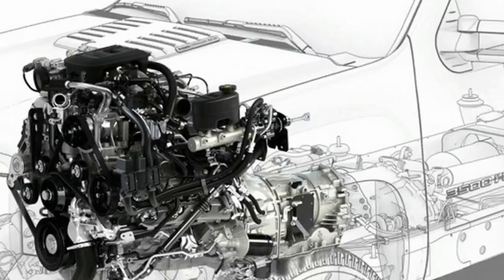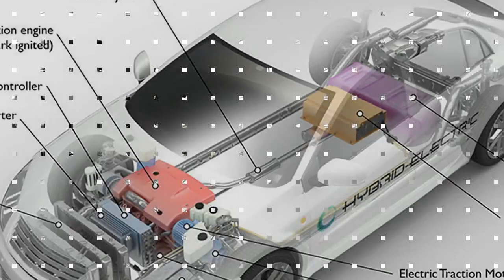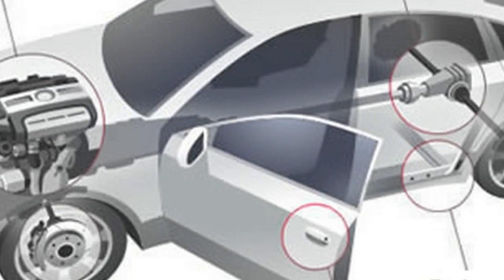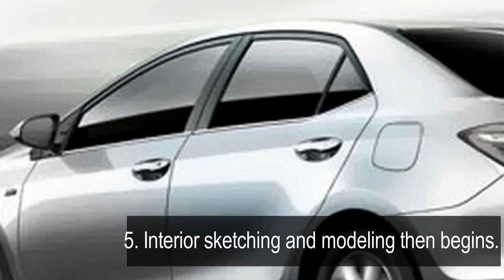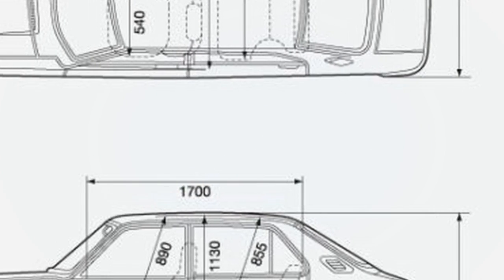This full model can be of clay, but may also be made of polymers or combinations of materials other than clay to make a lighter, more easily transported model. Clay is still the industry standard, but is seeing replacement by other options as they become cheaper and easier to work with. This full-sized model, once finished, will look like a real car and is often photographed and used as initial marketing material. 5. Interior sketching and modeling then begins.